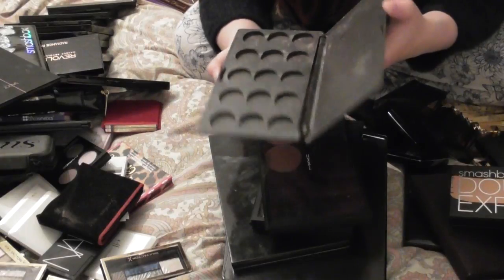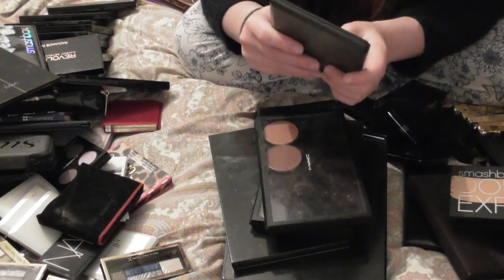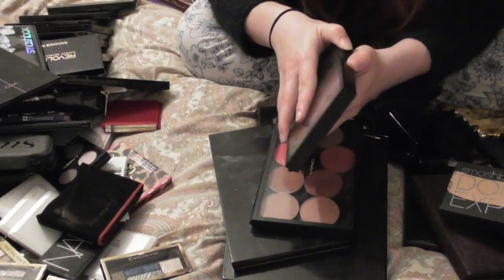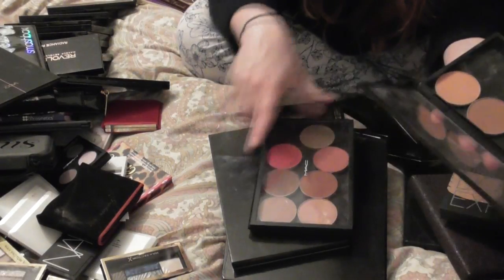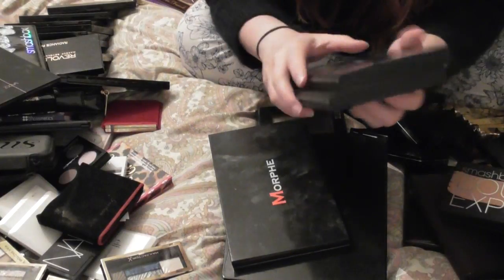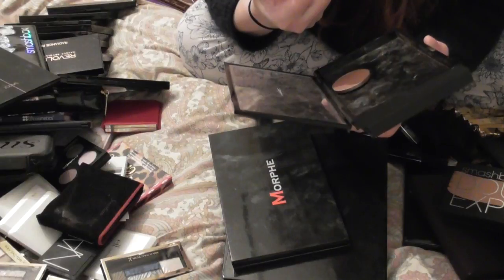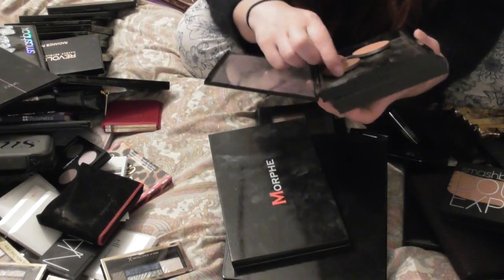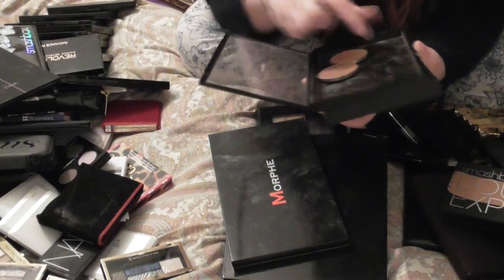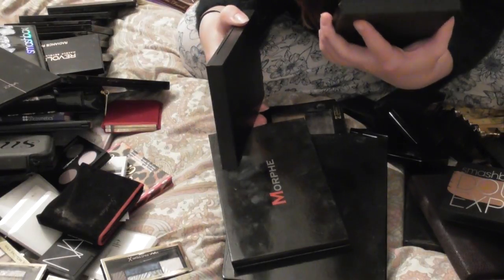This one is empty, but we'll keep hold of it for just now because even just having the divider would be handy. We have 2 little palettes with single pan blushes in them. I'm going to keep those because again, perfect for makeup jobs. We have Copper Tone and Swiss Chocolate. Swiss Chocolate is good for giving a bit of sculpt, and Copper Tone just tends to work on like everybody, to be perfectly honest.